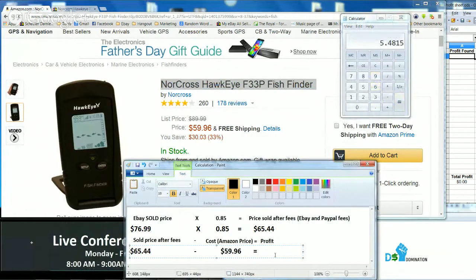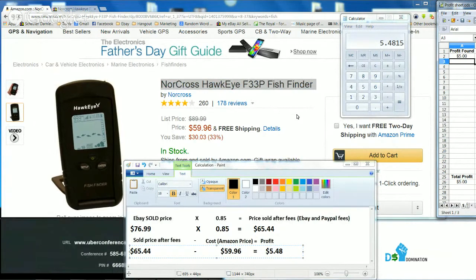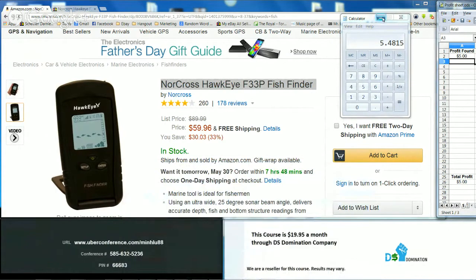So that's a profit of $5.48 right there. Perfect. That's exactly where we want to be. Right, in this business, we want to make at least a minimum of $3 in profit for each listing. Because it takes us about 4 minutes to list an item, we want to make all the time count. And we'll just go to the next item and we'll start researching more.